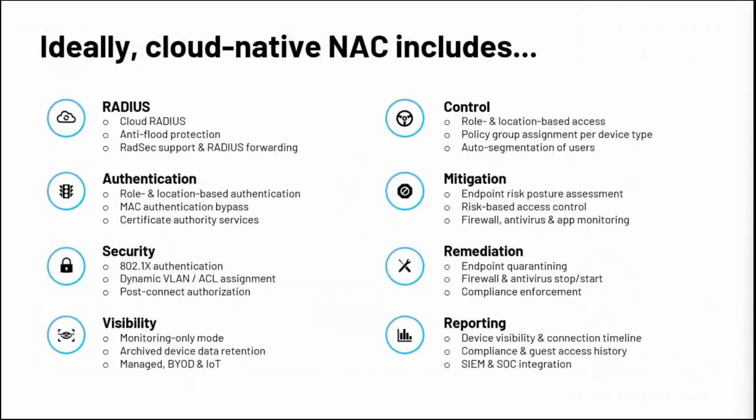So what exactly does a NAC solution look like in the cloud? Well, it includes securely encrypted RADIUS services with anti-flood protection running in the cloud. Those RADIUS services handle authentication of clients in the environment using 802.1X, MAB, or a web portal against a variety of supported identity services such as Active Directory, Azure AD, Google Workspace, Okta, to name only a few. Risk assessment policies then ensure that the device fully complies to your organization's requirements, such as ensuring antivirus is installed and running, that patches are applied, the machine is joined to a domain, and that no forbidden applications are installed. Those are just a few examples of the different types of risk policies you can apply.